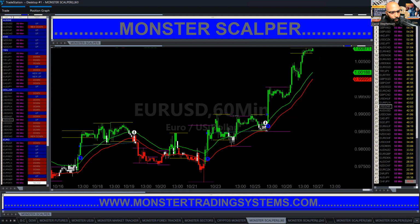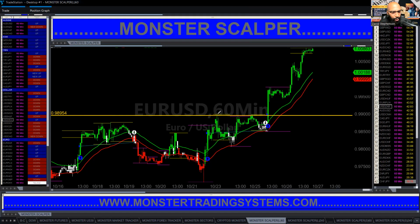Those of you, we're starting to trade more on the 60. You can trade on the 60. It's going to get you in earlier, get in quicker, get out a bit quicker too. So here was your buy signal, the break of this resistance right here. And now it's holding.